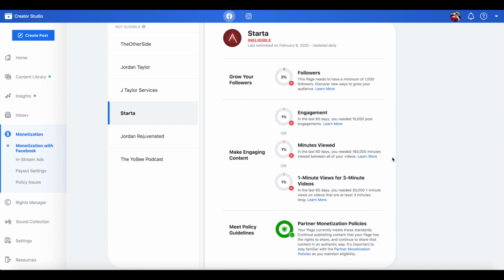Now, as of right now, you do need 15,000 post engagements or 180,000 minutes viewed, like total. And you also need 30,000 1-minute views on videos that are at least 3 minutes long. You can find a little bit more about all the policies and all the requirements on there if you go in and check everything out, but I just want to give you a quick overview of everything.